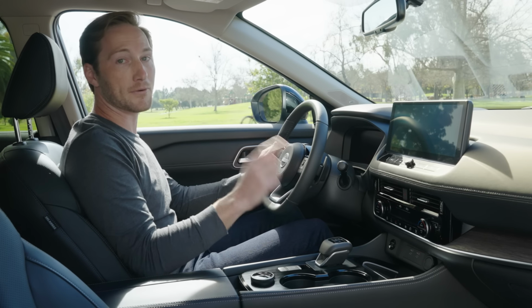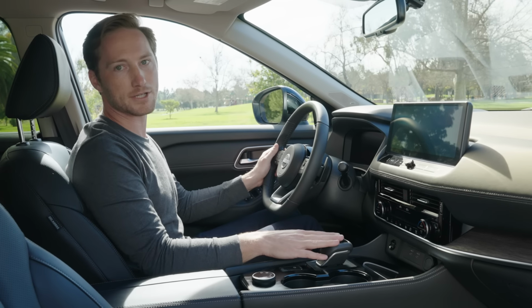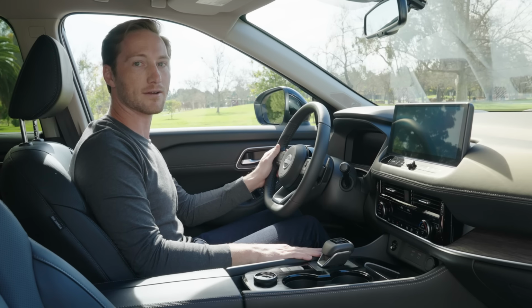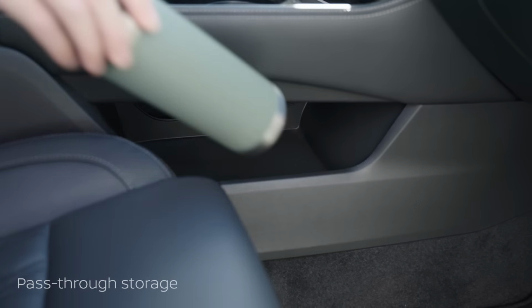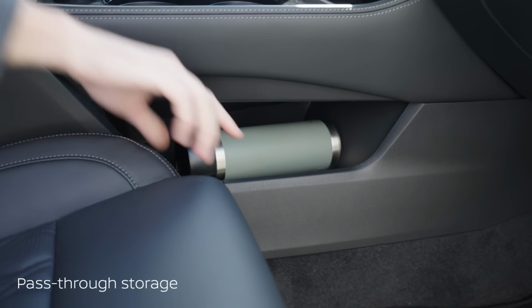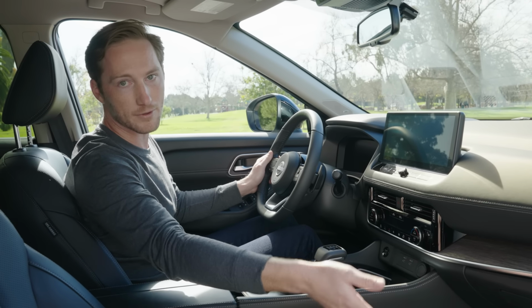Now, here's something you don't normally see on a car. Storage under the center console. Rogue's compact transmission makes room for some bonus storage right there. And this is typically unused space, but now it's a smart spot for holding water bottles, tissue boxes, or other kinds of things that would normally be in your cup holders or rolling around on the floor.